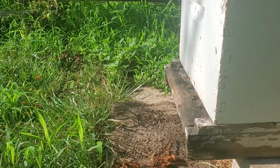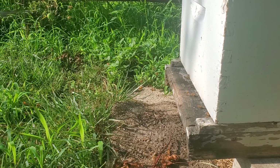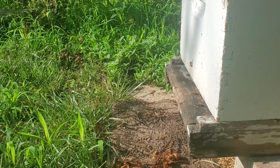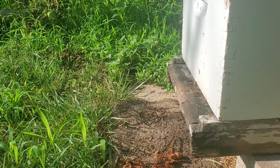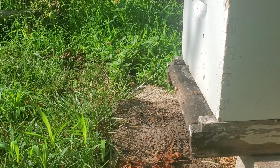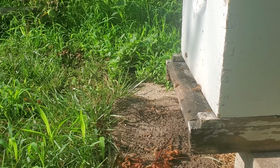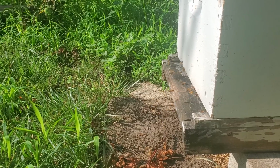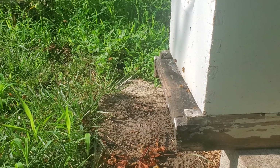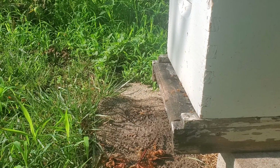That's what the landing board looks like when they're making honey. They're like a little airport. They're going out, zip, zip, zip, and others are coming back. What they do is they go inside and drop off their load to another bee that's waiting to get it, and then they go back for more.